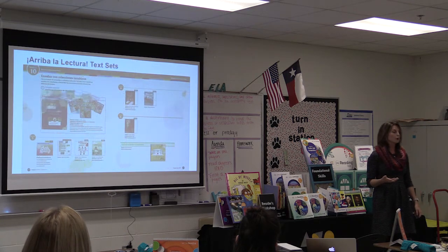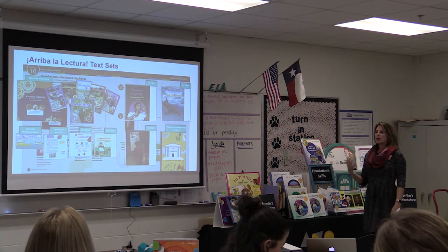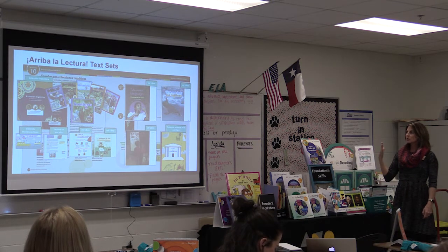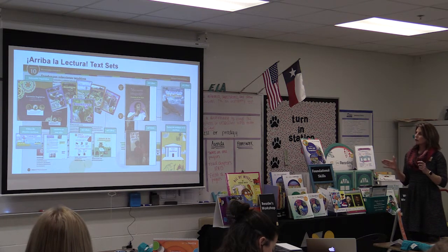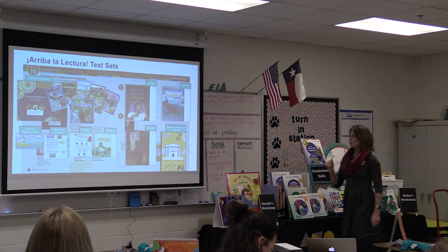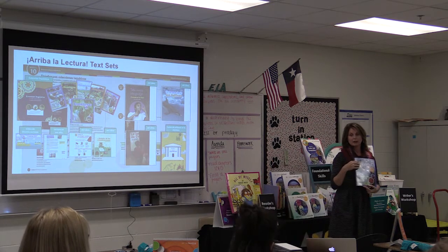This holds true for Arriba la Lectura as well. So students are engaged in that bilingual or dual language experience. They too will have that rich literature. Within Arriba la Lectura, there are a few unique resources. One in particular is the Reading Adventure magazine. Now, kindergarten, it's in a big book format.